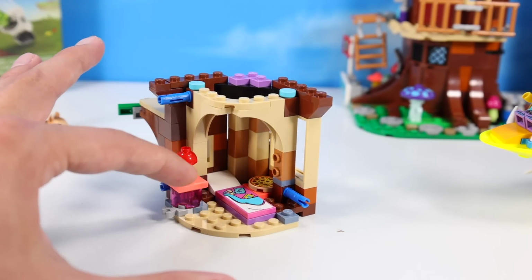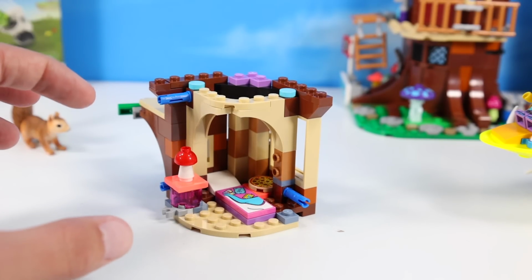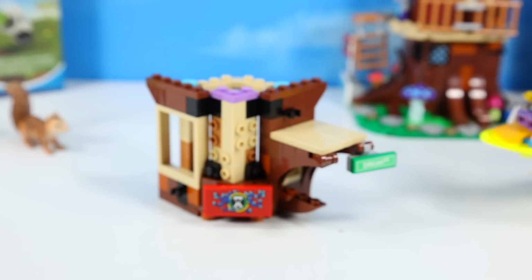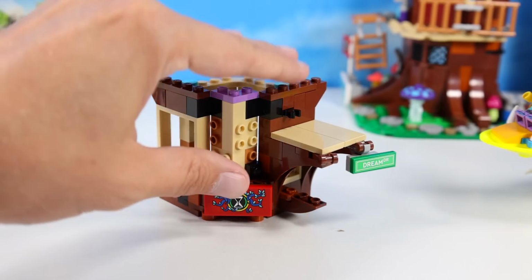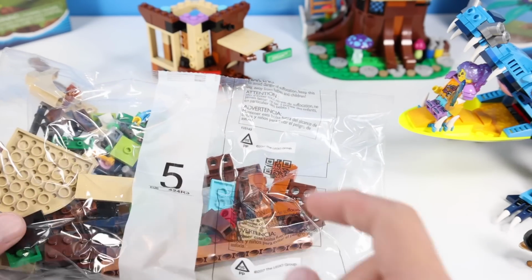We have a fun bed with some of the elements that she is about. Pizza, little lamp. Pretty basic little structure, DreamZzz sign hanging from this side. A lot of street signs on this build. And now we'll continue on. Bag 5. Mateo's room is up next. We can finally get that cape on him.